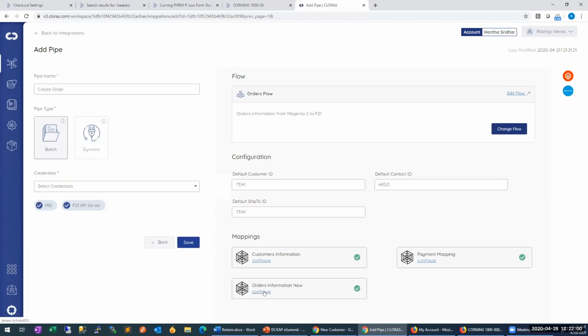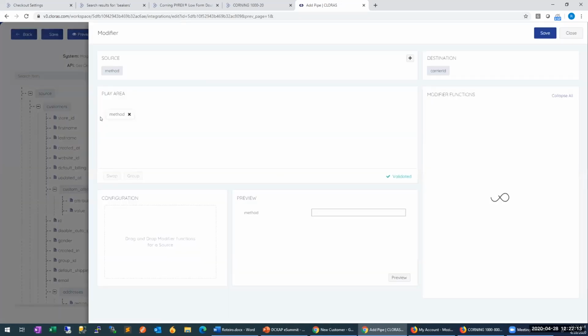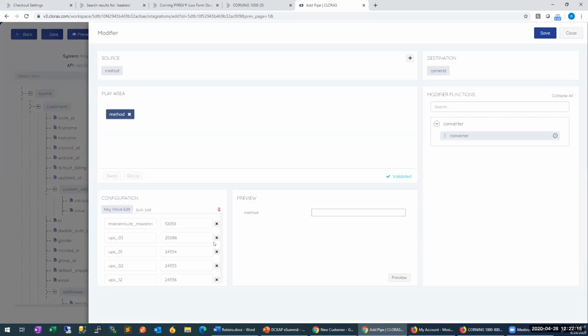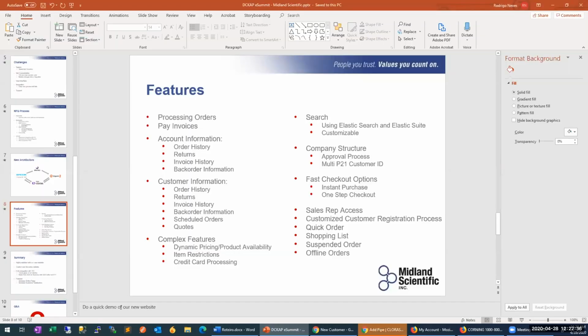So one of the things that we had to do: we have different shipping methods available on Magento, and each shipping method is associated with a different carrier ID on P2P. So if at any point we need to add any new shipping method on Magento, we can just come back here to the Claris and add the new code that we created in Magento and map it to the new code that we have available on P2P. So it gives us a lot of flexibility to make changes going forward to our website.